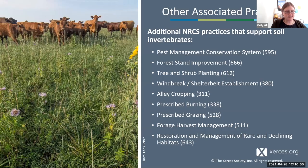There's so many more practices I didn't talk about here today that can be applied through NRCS technical assistance and/or financial assistance that are beneficial to soil health. Invertebrates are packaged in with that. Pest management, implementing practices that help reduce or eliminate pesticides, especially those that are toxic to pollinators and soil organisms and other beneficial insects.